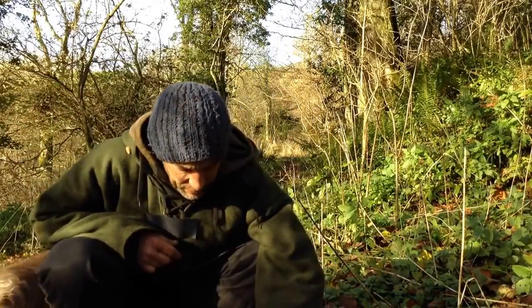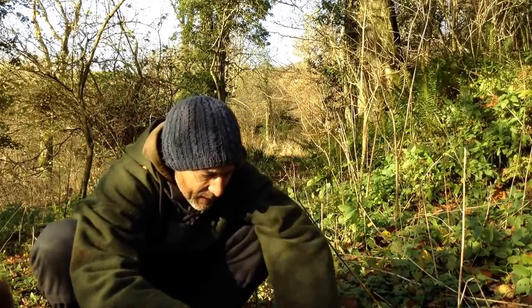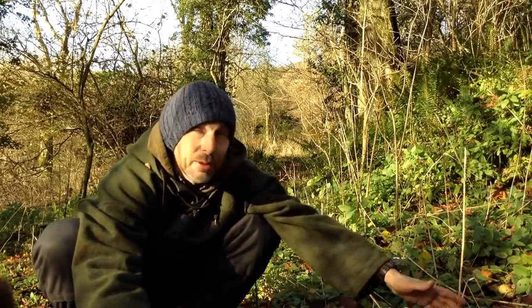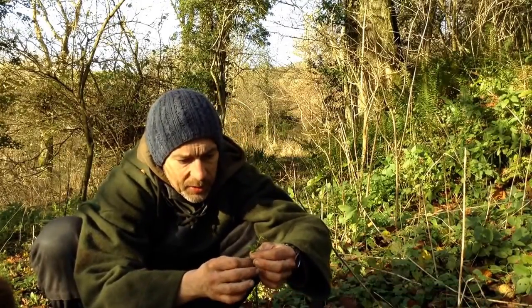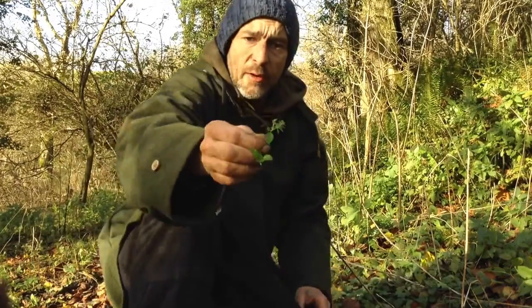Alright, there's another great plant, just starting to grow in amongst the leaves here. This is where it's on the edge of a track. It's just been opened up. There's a little bit of canopy clearance there. Ground's quite warm. There's loads of fallen leaves there. It's been mild. Cleavers. I'll just bring that up to the camera to show you there.